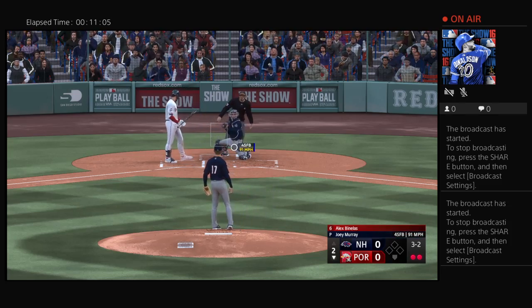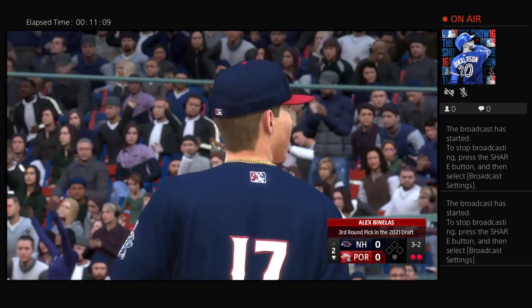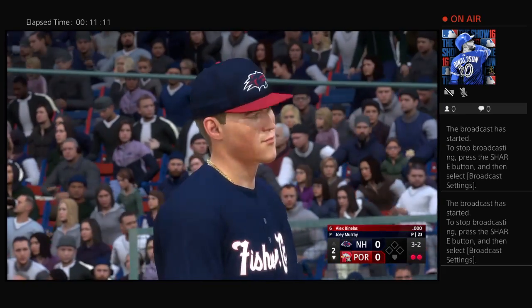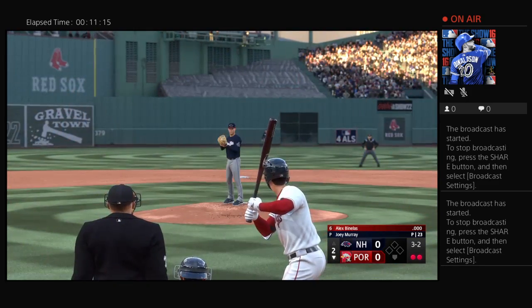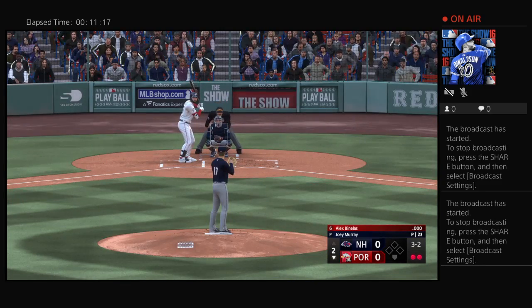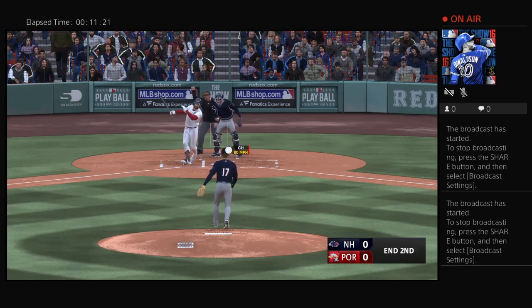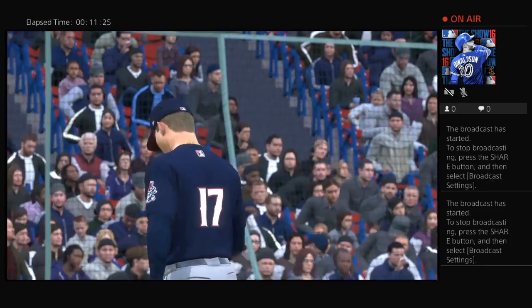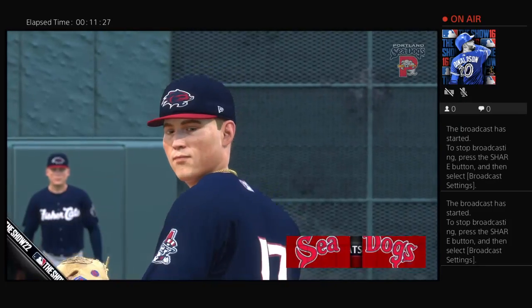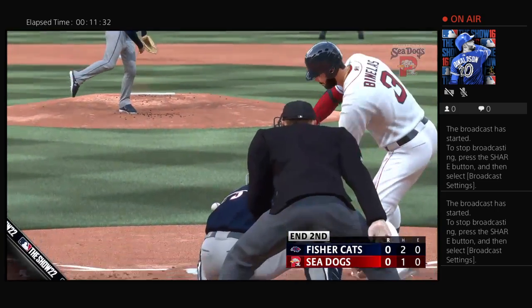Next one misses. Ball 3. Left-hand hitter waits. And a swing and a miss. And that's that. I think the key is arm action on the changeup. When you can sell it like a fastball, you drop the velocity, you get the swing and miss, and you walk off the field.